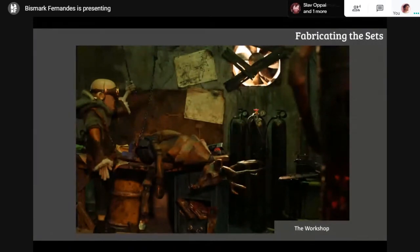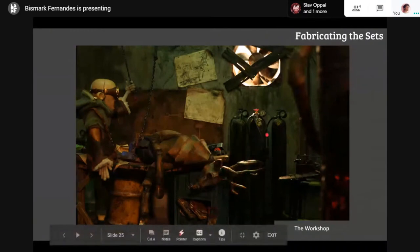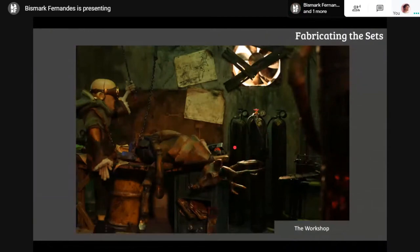Now fabricating the sets. So I mainly had three main interior sets. That was the workshop that had this bench, and basically where he cuts open all the animals. In this, I wanted it to have a clear path where he walks in and then walks out. He does not touch anything else, and everything else would have a layer of dust on it, or blood splatters and blood on the floor, like oil spills kind of a thing. And this was mainly where he did not really enjoy being here, but it was just kind of his job.